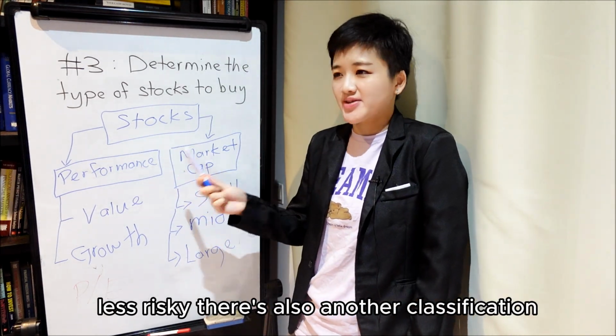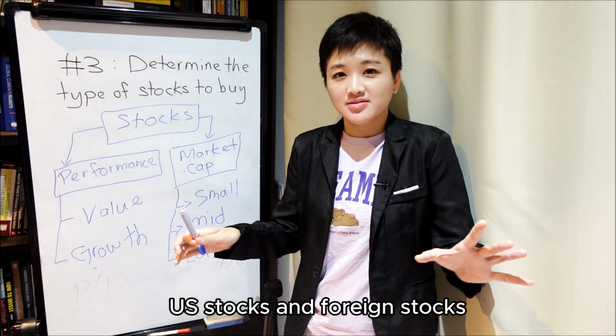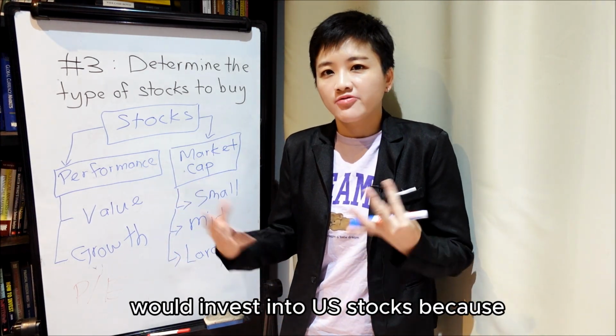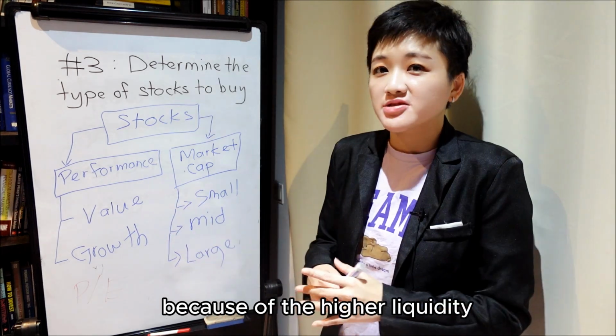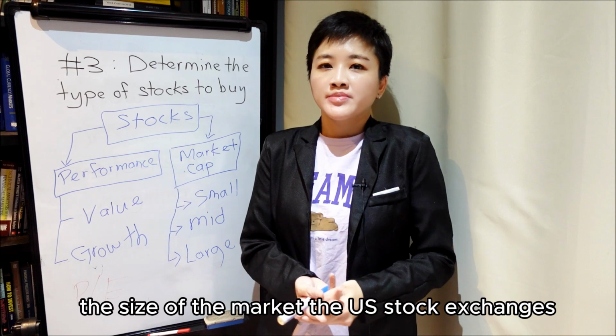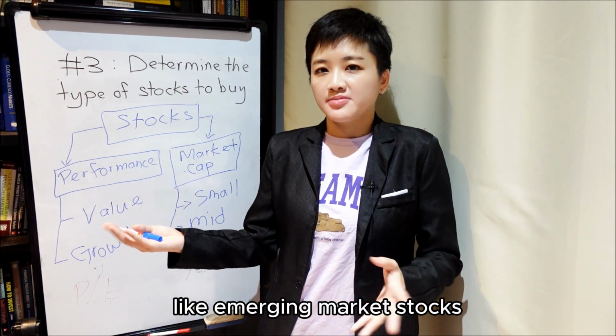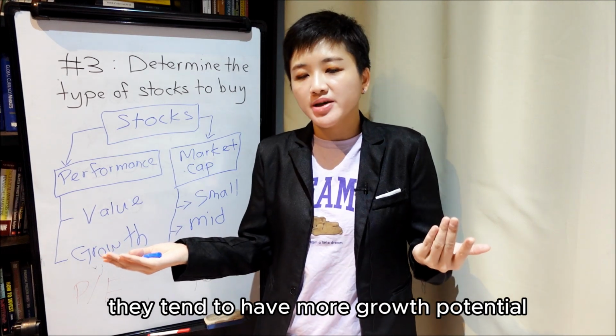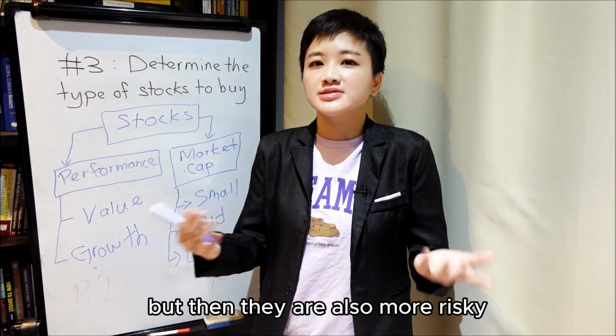There's also another classification, US stocks and foreign stocks. Most investors, including me, invest in US stocks because of the higher liquidity, the size of the market, and the US stock exchanges, as compared to foreign stocks. Emerging market stocks tend to have more growth potential, but they are also more risky.